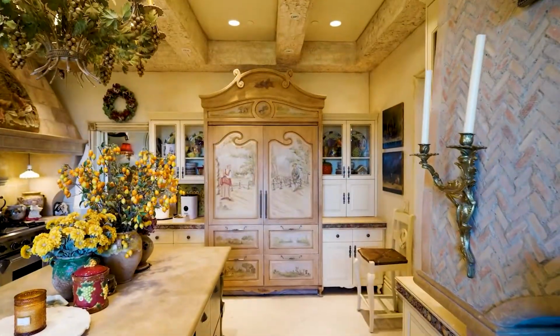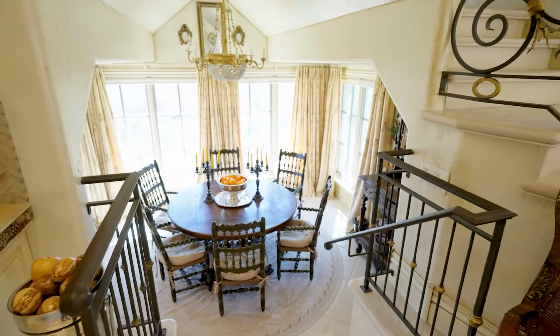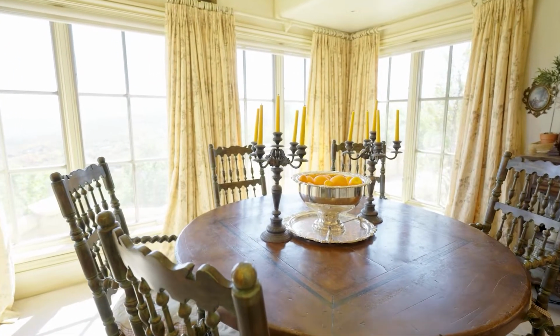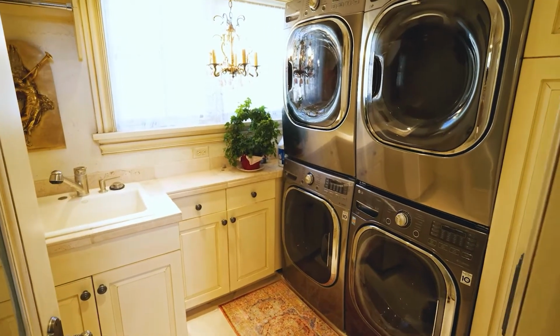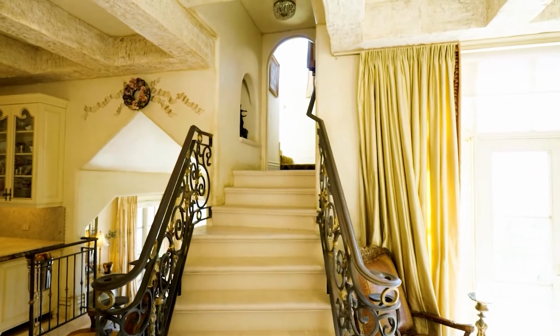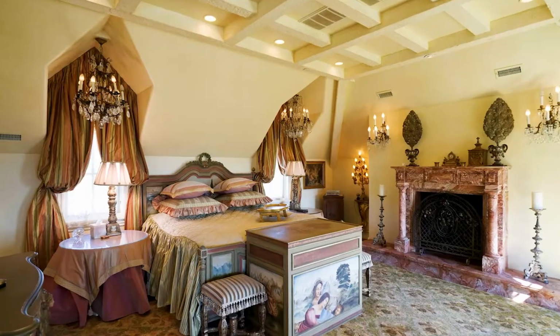Believe it or not, that was the refrigerator, hand-painted right there. Beautiful dining area. The kitchen really is like going into Provence right there. And just like you said, when you step into this property, it's like you're going to another country or another world. And that really was the whole purpose of this property. It was just to make it a magical, exquisite piece.